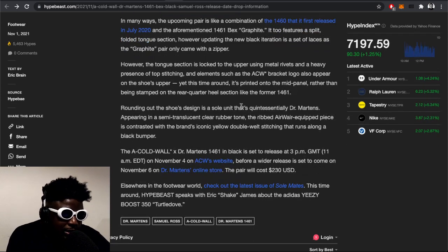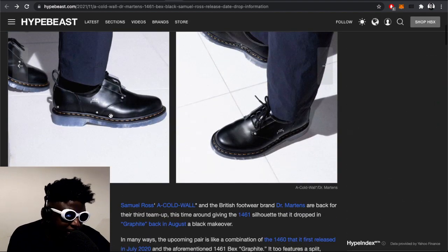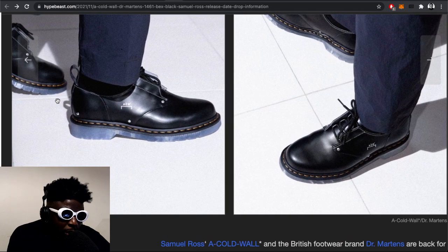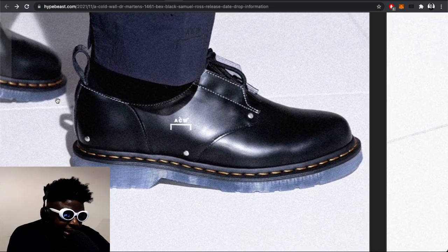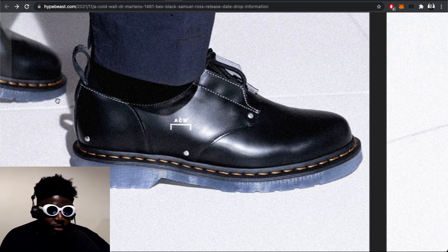Rounding out the shoe design is a sole unit that is quintessentially Dr. Martens, appearing in a semi-translucent clear rubber sole. The ribbed AirWair equipped piece is contrasted with the brand's iconic yellow double welt stitching. Yo, that sole reminds me. Do you remember those classic Reebok workouts with the icy sole? I think Wiley was famous for wearing them. Imagine you did the colorway similar to those Reeboks. So you got them in white with a red translucent sole, a blue translucent sole. Oh, they would look so tough.